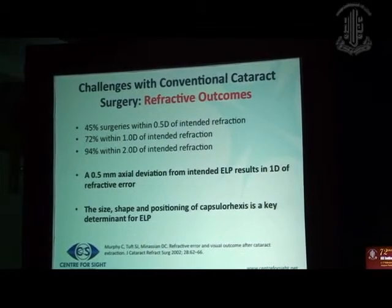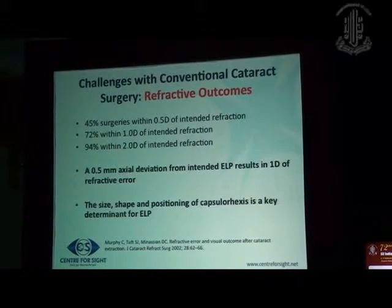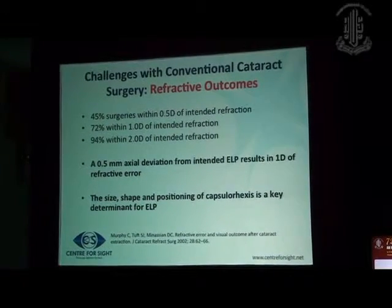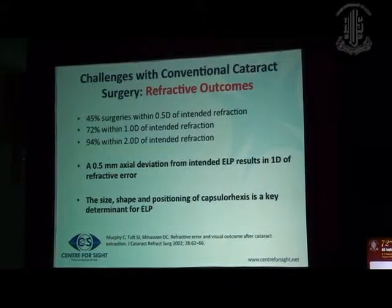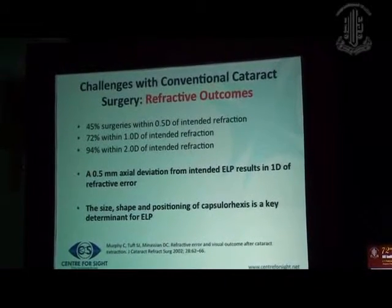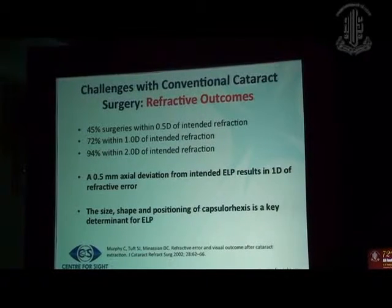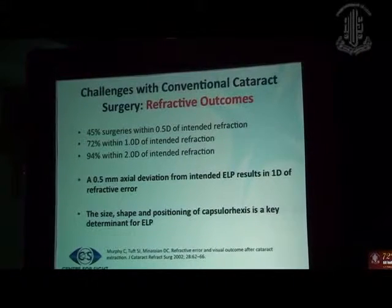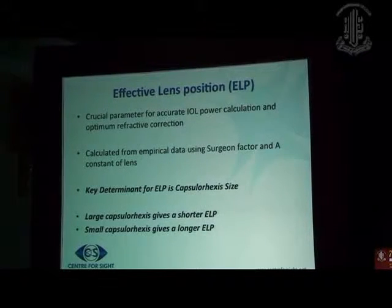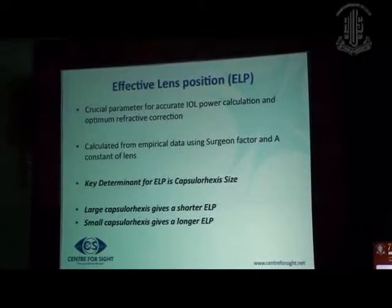Now, when we look at the refractive outcomes of a cataract surgery, 45% of the surgeries are within half a diopter of the intended refraction. 72% are within a diopter and 94% are within 2 diopters. Important considerations are the IOL power calculation and the effective lens position. That means that post-operatively, where is the intraocular lens sitting, and that is going to be directly determined by the size, shape and positioning of the capsulorhexis. So getting a capsulorhexis which is bang on where you want it is going to be a key determinant of the effective lens position.